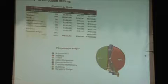Okay. I'll get that. I think it's around, it's more than 7%. But I'll find out for sure. I remember reading, but I might be wrong. The next screen is just, we'll talk about what's driving the budget increase.